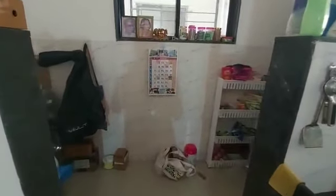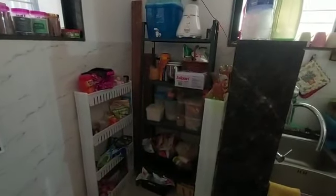This is the pantry where you can keep your washing machine and you can store your grains and whatever you want to store.